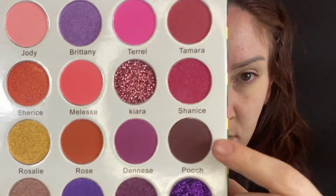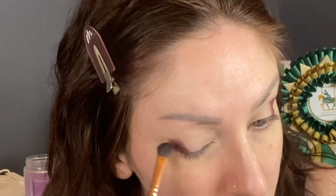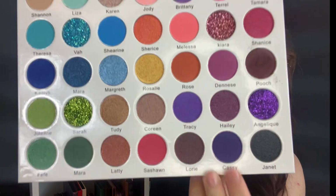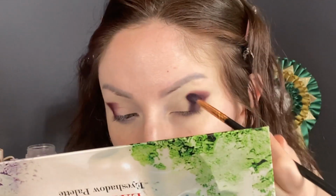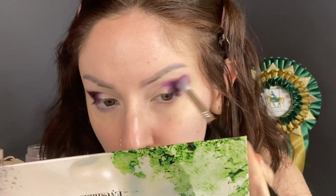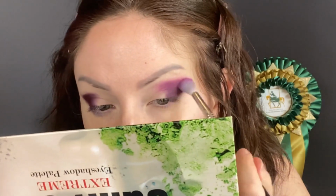All right, here is your voiceover as promised. We're going into the shade Pooch, and I'm just putting that down in the outer corner or the outer V. And I didn't really know how to feel at first because everything seemed really dry. It just wasn't as pigmented as I've been used to, and then I went in and darkened it up with Cassie. Next, you'll see me blending out these two darker shades with the shade Denise. And overall, the experience of this palette is different than what I've had before with the brand. The shadows in this palette seem very dry and a little bit less workable.